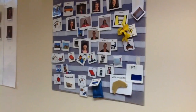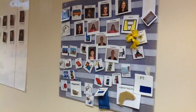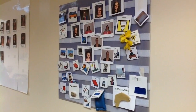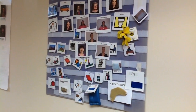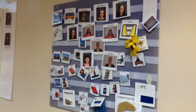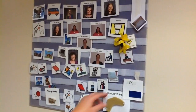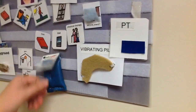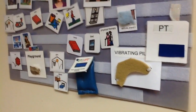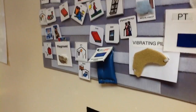Tell us about this board. This is just a hodgepodge, really, of cards to help with transitioning as we go out the door. Some of the students need to know where they're going, or if they're going to be seen with a therapist, or need to use the bathroom, just for transitioning purposes of where they're going. Some of them are objects for the kids that are visually impaired or blind, so that they can feel the object and it correlates to where they're going. So the same object will be outside the door.